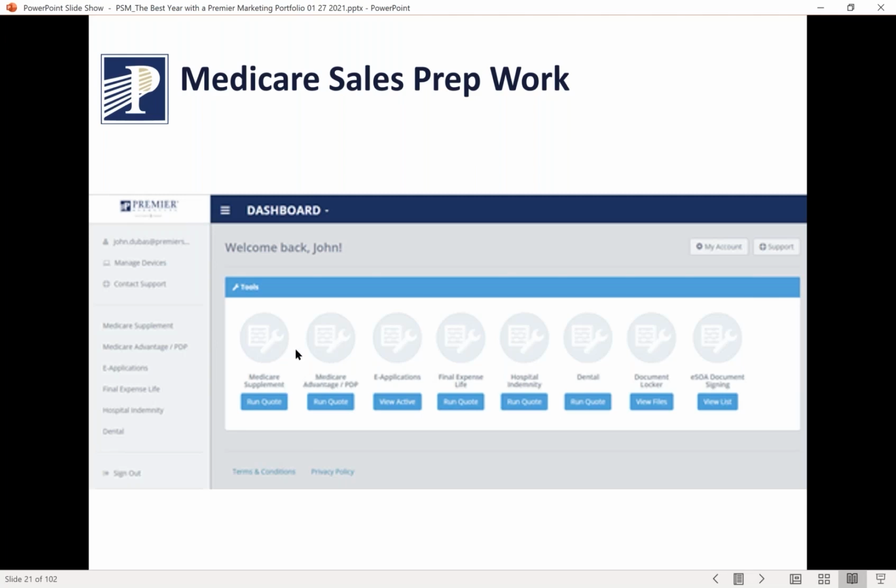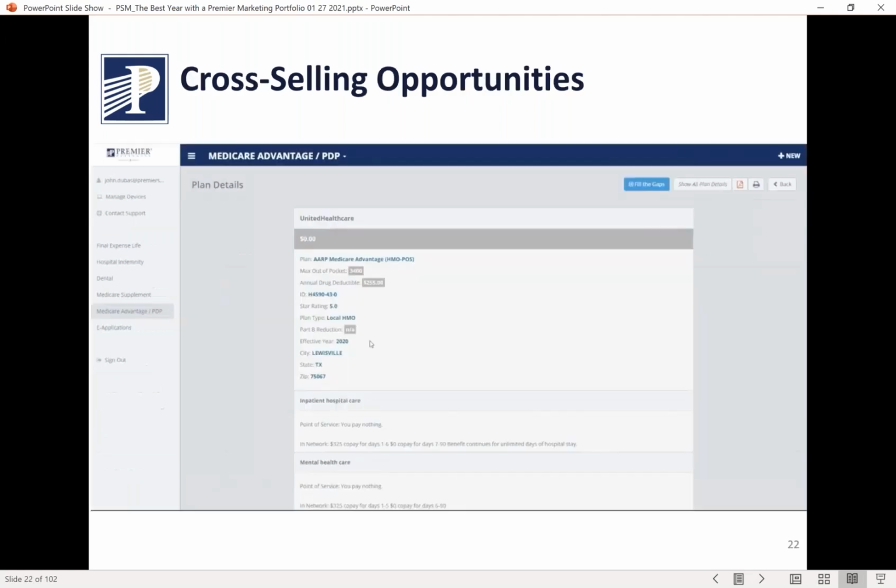These tools also give you the opportunity to offer a complimentary Medicare supplement review and use that same tool to clearly emphasize the programs that are competitive in your particular market. So it makes certain that you have the carrier support that you need in that area as well.